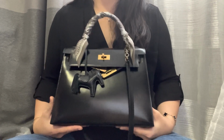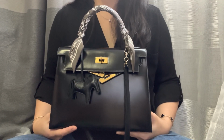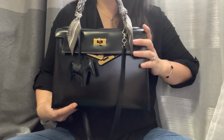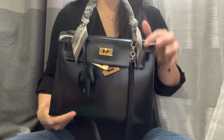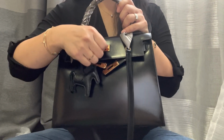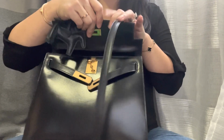I had always thought that the Cellier style and the box calfskin would be a little bit too dressy or formal, but it really does work great, even with casual attire. And I wear casual clothes all the time. I hardly ever dress up, but I love the fact that this can be used as an evening bag.